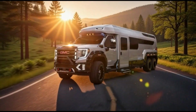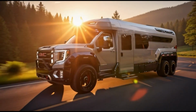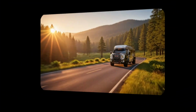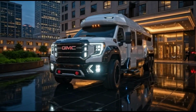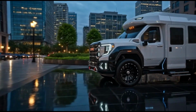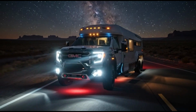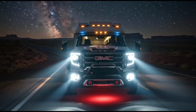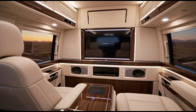Fold-out tables, integrated storage, privacy shades, noise insulation? Yeah, we got that too. Rear passengers treated like royalty. Big entertainment screens, premium surround sound, smooth streaming, work-ready setups. Up front, the driver gets an upgraded dash, big infotainment screen, and enhanced visibility. Big rig doesn't feel like a pain to handle.